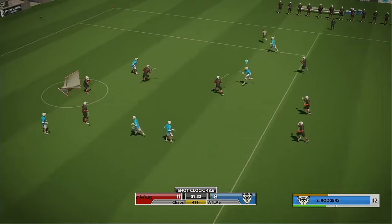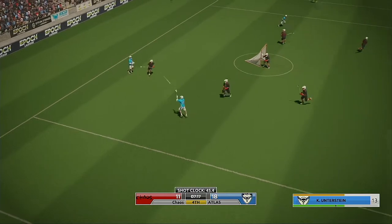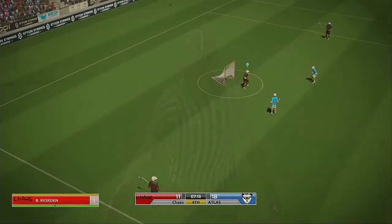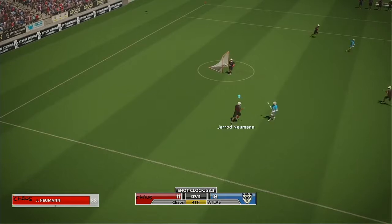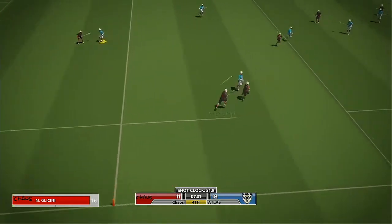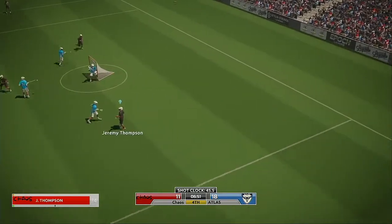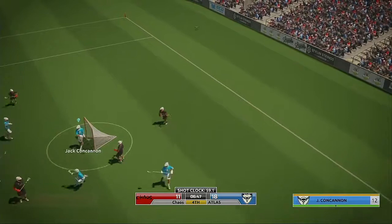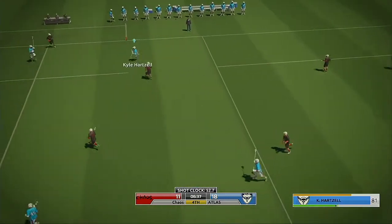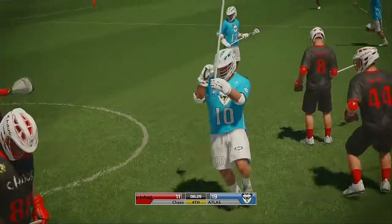42. Steps in and shoots. Goes wide. Gets off the shot. 42. Overstepping, not doing his team any favors there. Back underway now, the away team to resume play. Thompson. With the chance. And save. They keep shooting him, and he keeps catching. What a game he's had. Fires, and he buries it.